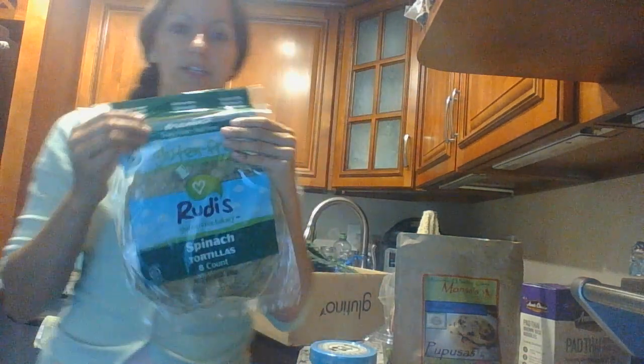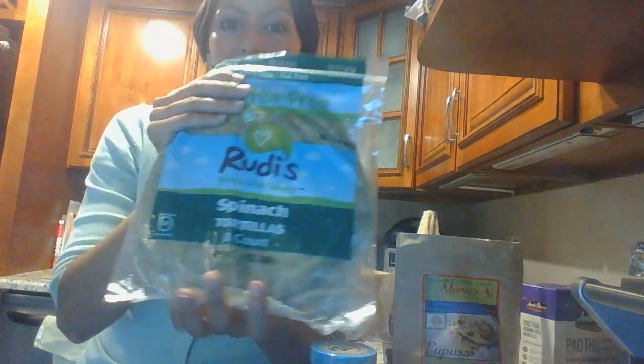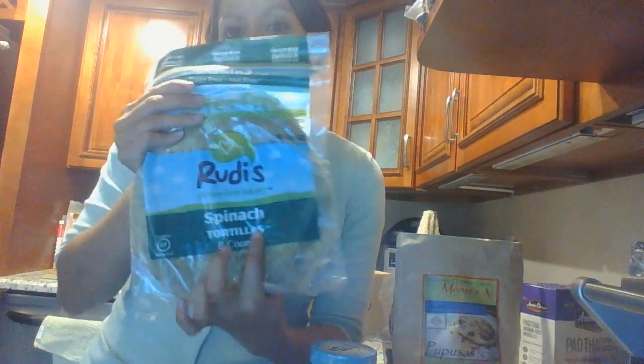I got some gluten-free wraps to make. You can make a quick wrap with any of these veggies and hummus. Boom. You can even add some tofurkey. You could throw some Gardein chicken strips in here, the vegan chicken strips, and have a little wrap with some lettuce, maybe some Caesar dressing. And these are my favorite, the spinach, because it has extra greens, it has extra vitamins, and that's gluten-free Rudi's.